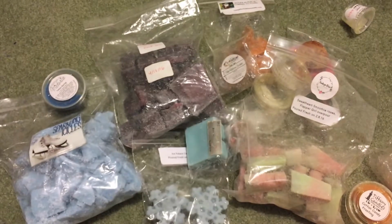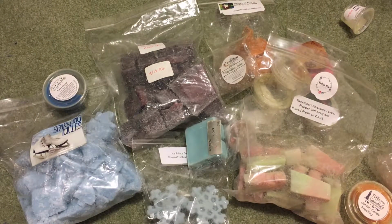It lasted very long. I think I melted that for about 6 hours, and it was strong, and it threw for a really long time, and it lasted, and I was just like, oh, gotta dump that.